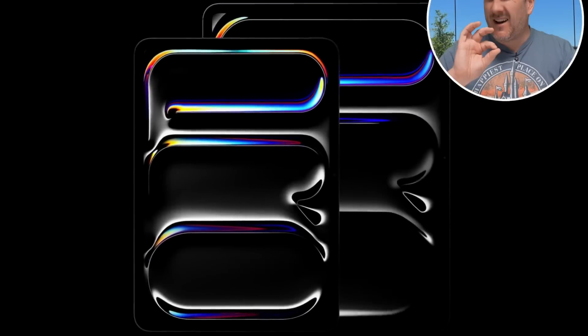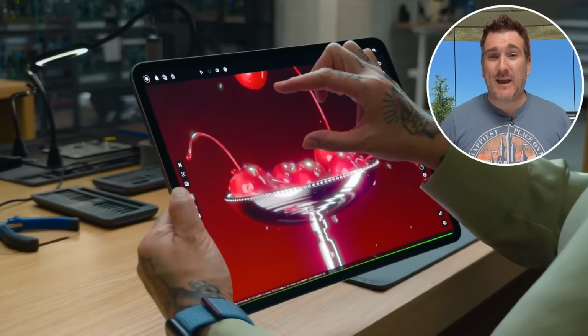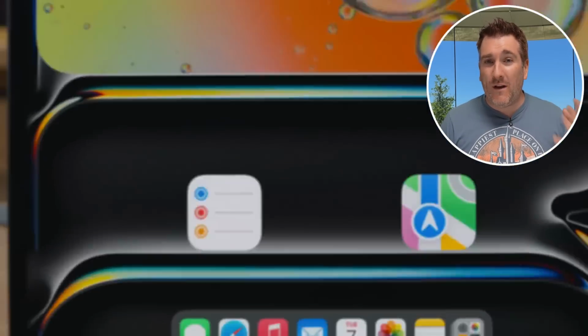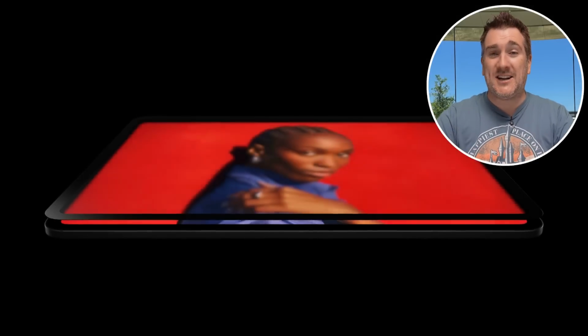But quickly do a tiny bit of a summary of where we are with the iPad Pro right now. So like I said, it's been about a year now since we had the iPad Pro introduced with the M4 inside of it. Now with this, we had a lot of changes. First of all, we had a brand new design iPad Pro introduced for the first time since 2018. So about 6 years now since we had a new design actually introduced.